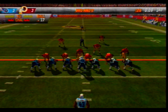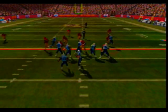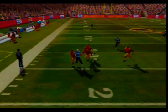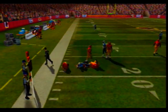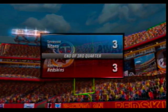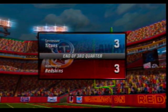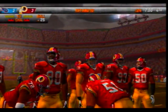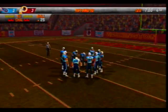Only one man back. It's on. Come on. Gets rid of it. Number 53 comes up to make the play at the 25. We've got a good one going here as we head to the fourth quarter, and it's all tied up. Washington 3, Tennessee 3. And we'll start the fourth quarter.